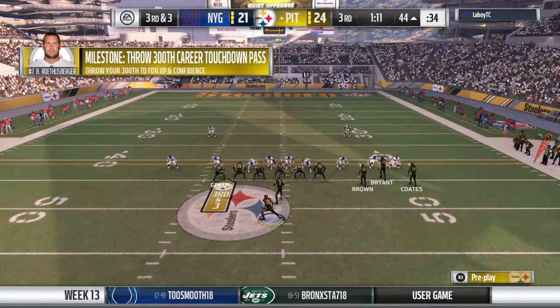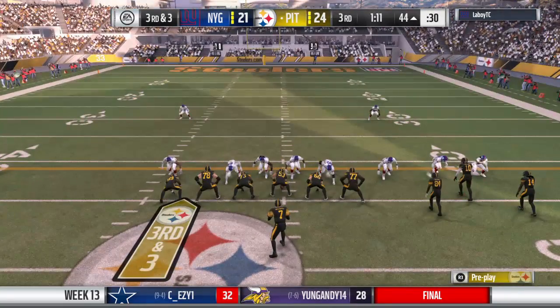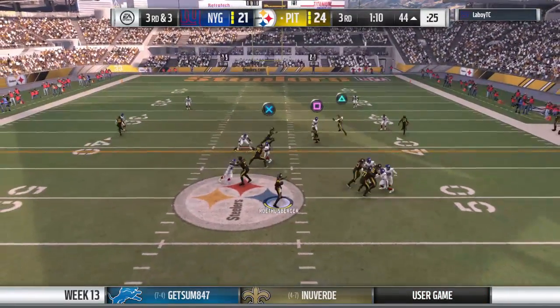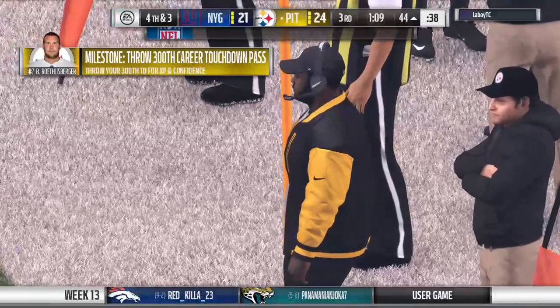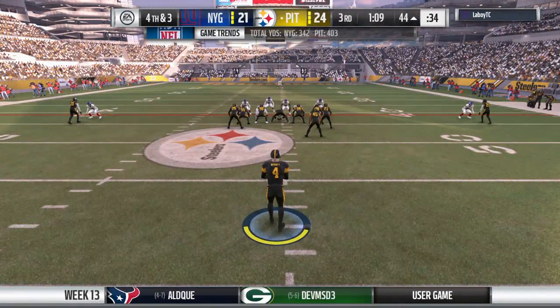Another pistol look here. And the back goes into motion. Roethlisberger now to throw on 3rd down. Oh, incomplete. Nearly the pick they needed. They would have loved one there, but at least it does get them to 4th down.